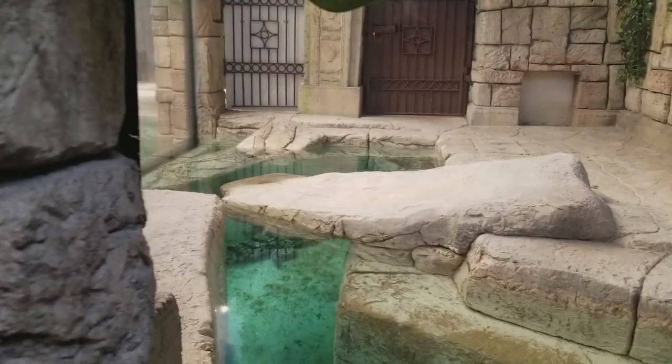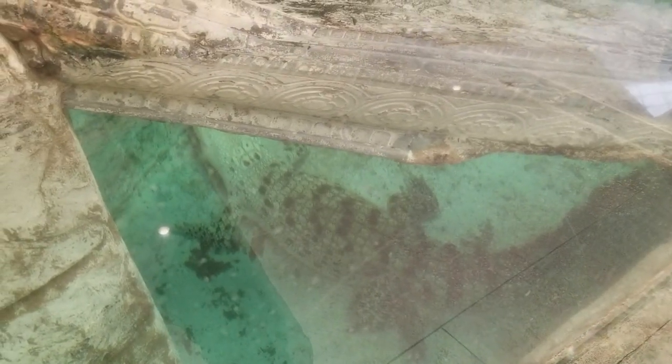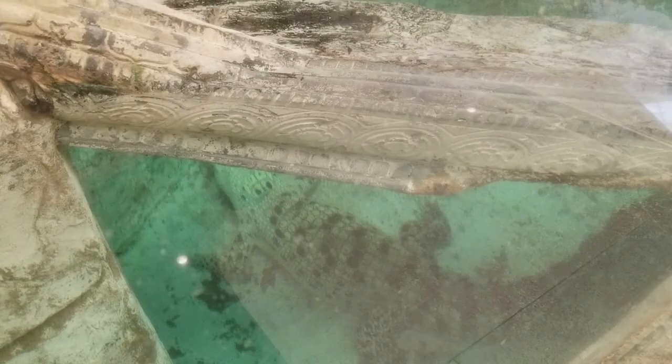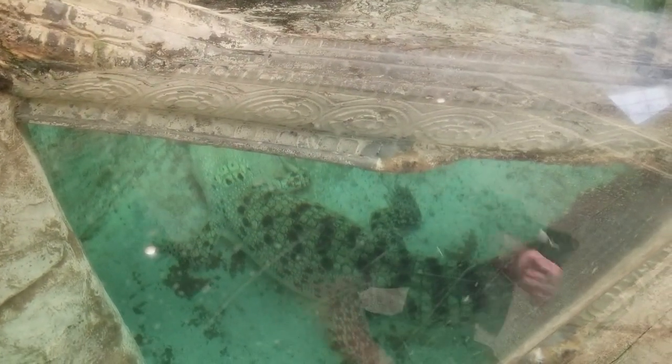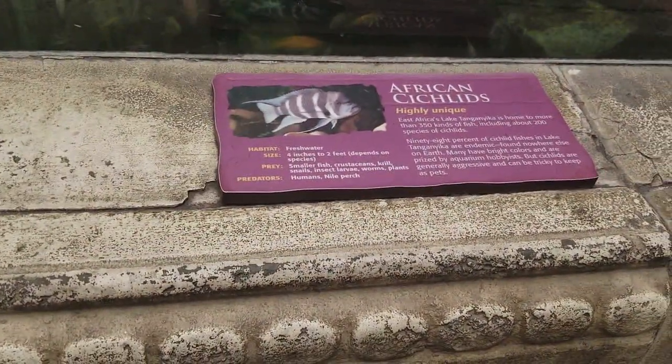Nice. What's up? Is he coming? All right, let's get closer. Oh, he's hiding perfectly. He's at the very bottom. I see him now. He's just chilling at the very bottom over here. There he is. Are there two, or is it the reflection? Oh, it's a reflection. It's just the one. So it's just down here. Interesting.